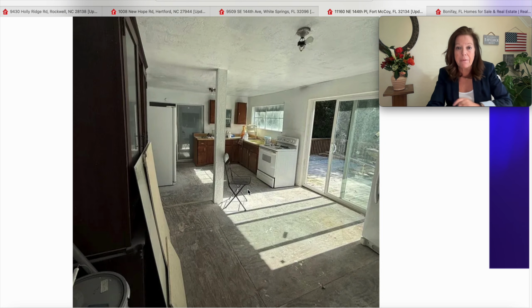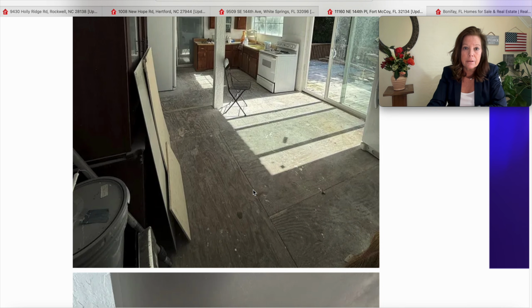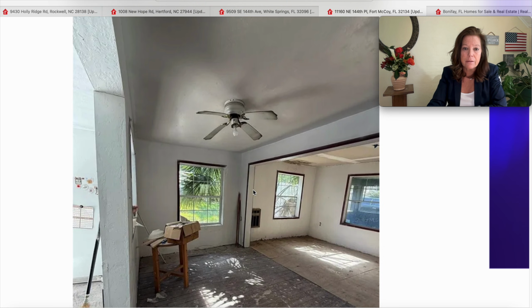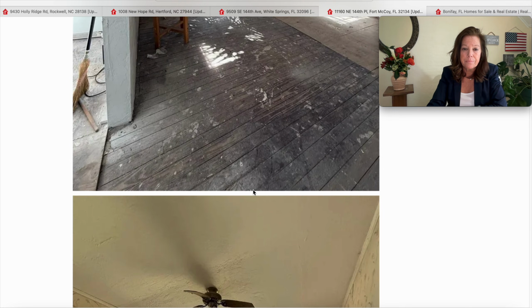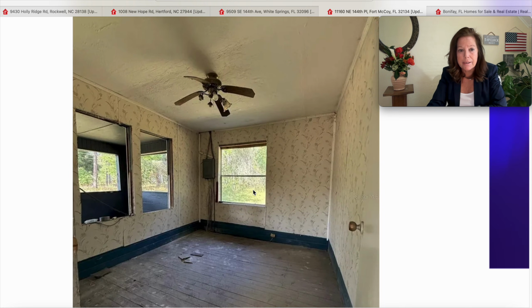So here's what we have of the kitchen. So we have slider doors out to a nice open deck. You've got an electric range. You've got a few cabinets. Looks like we have a refrigerator or 2. Fort McCoy, Florida, and Marion County. We just never know what we're going to find.